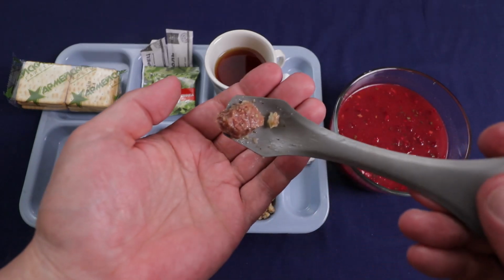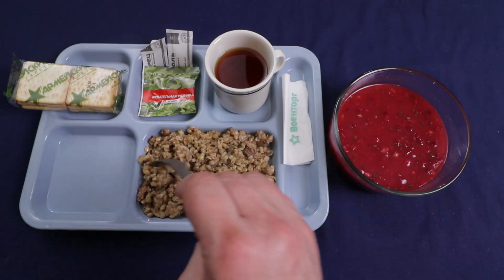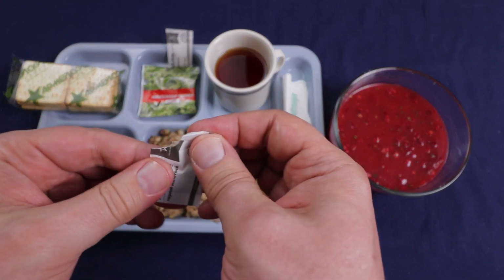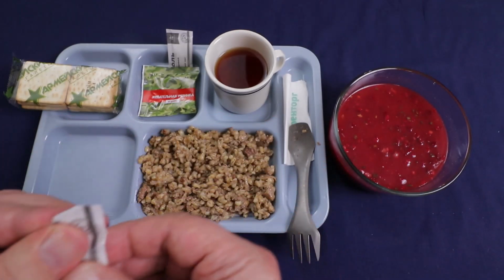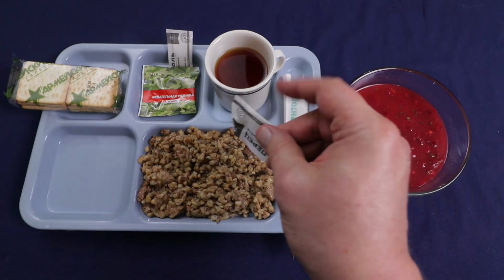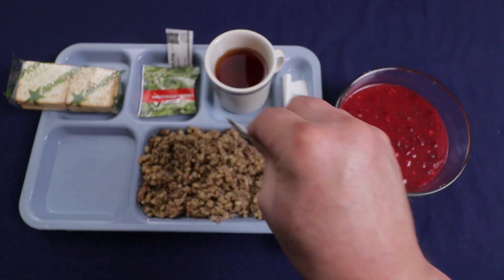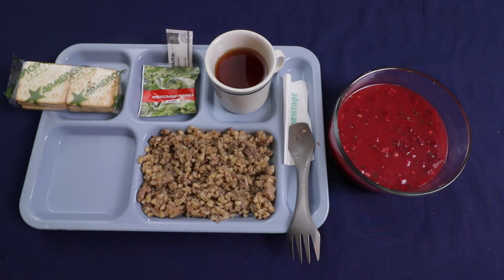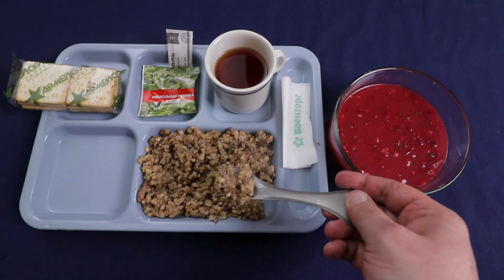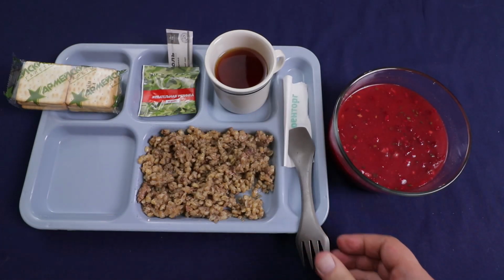Well, let's check out some of the beef on its own. It's the same thing I had for breakfast, basically. Yeah, really good flavor. But as always, one thing it definitely needs, always add some pepper to it. Doesn't need any salt, but pepper always helps us out. Yeah, that is really good.